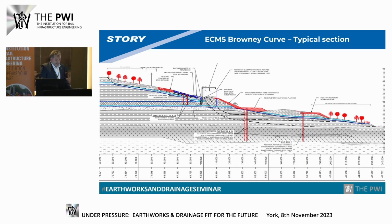Planting is going to be used to manage the shallow stability on the upper hillside, due to surface water runoff, and also to help provide some erosion protection at the toe of the landslide by the River Brownie. There's no works required at this site to the overhead lines because they've already reached their end of life, and the single track cantilevers became unserviceable in 2019, and they were replaced with twin track cantilever structures that were situated behind the main landslide.